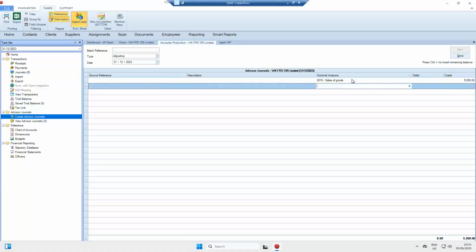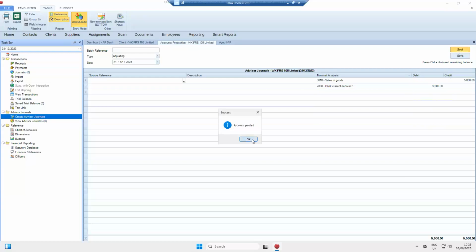And now I can also search via the actual description of the account as well. So for example, this is the bank current account 1 that I'm after to post into. And it does show me the balance that I'm posting into as well, which is quite useful. Now, once the journal balances, I've then got the ability to post that journal if needed. So I'm going to post that journal.